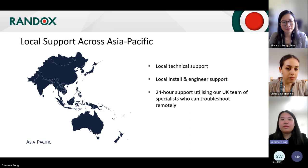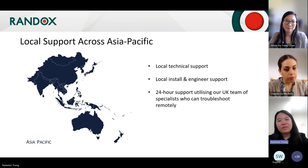And now moving on to the local support we have across the Asia Pacific region. We are fortunate to have such a large team of technical experts in Randox across the globe, including dedicated technical staff across Australia, Hong Kong and India to support you locally, as well as our core technical team at HQ in the UK. So you can actually have 24-hour access to our technical support whenever you need it. And even if it's during an overnight shift or any emergency support, which hopefully you will not need, but it is available if you do.